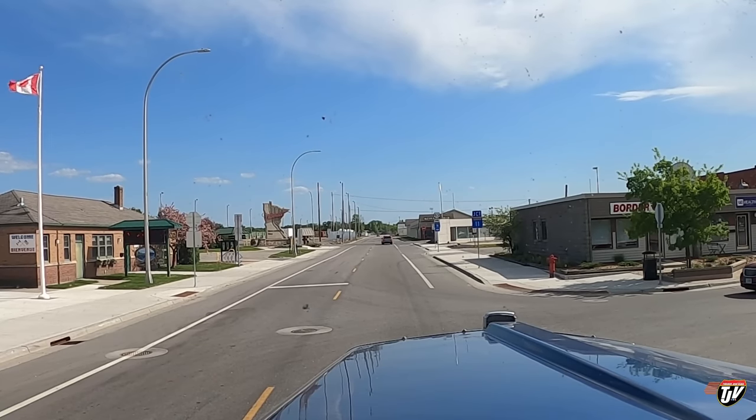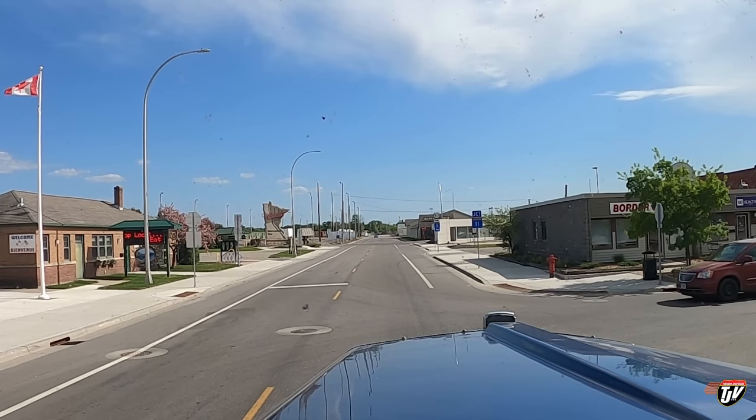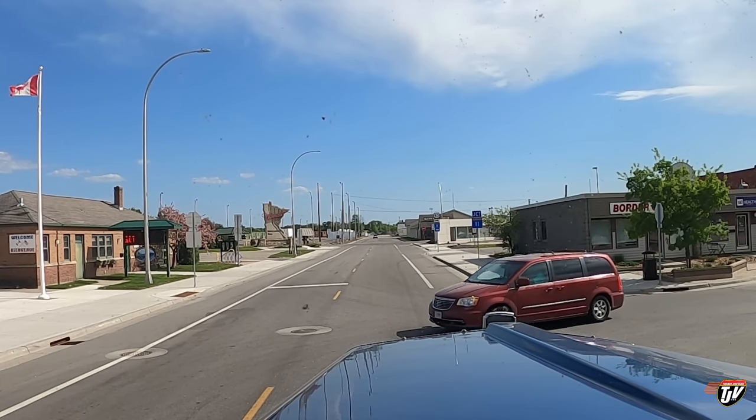Back in International Falls. I have to wait for that van to move so I can go, but he doesn't understand that I need to take a wide turn.